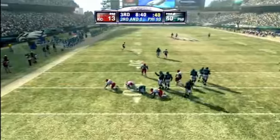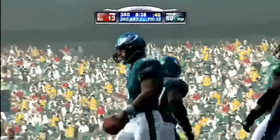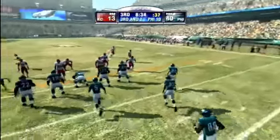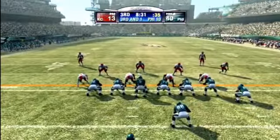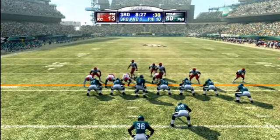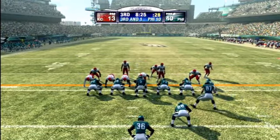He's dragged down on the play. What happened to the protection on this one, Chris? Well, it's becoming pretty obvious at this point that they're having trouble blocking this defensive line. Now you really don't have a choice. You have to go to more 3- and 5-step drops. Get that ball out of there quickly.